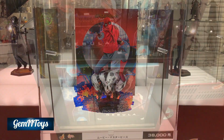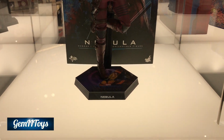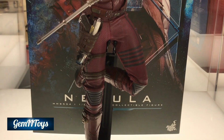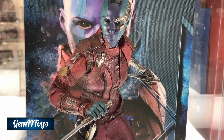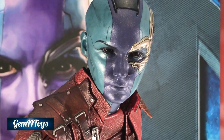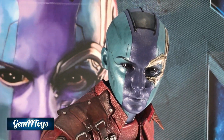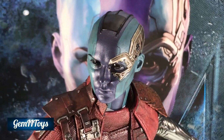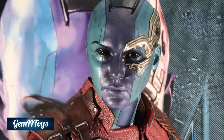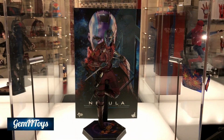Like this guy, not that one, but this one on the other hand, I'm thinking about her. Now they have her available, and the head sculpt is quite amazing. The likeness is just spot on. I've seen this figure before at my Marvel All-Stars event. I saw the head sculpt. It's quite amazing. So, tempting, that's for sure.